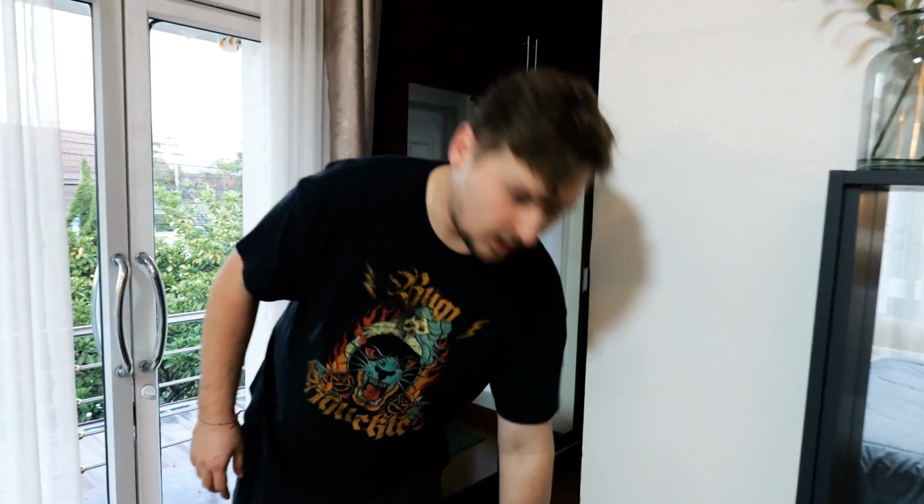Here's the start. So, first we want to get an air purifier just because of the burning season. We're not actually in it yet, but it's going to be sort of our first experience with it.